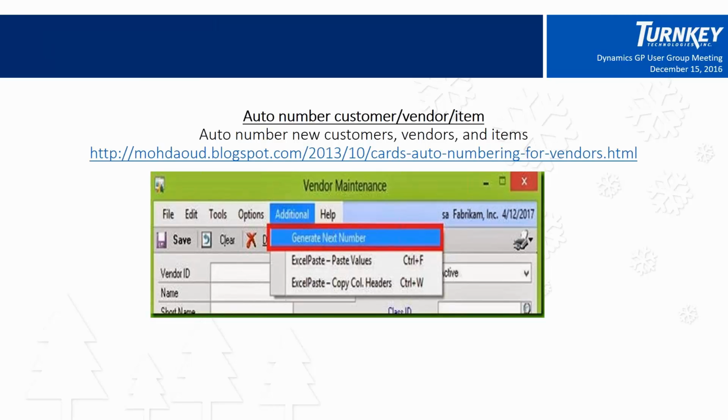For auto-incrementing the customer, vendor, and item IDs, what you are able to do with this tool is auto-populate the next customer ID, vendor ID, or item number. A lot of folks like to have their own naming convention on their customers or their vendors or their items, but there is the ability to generate that next number automatically.